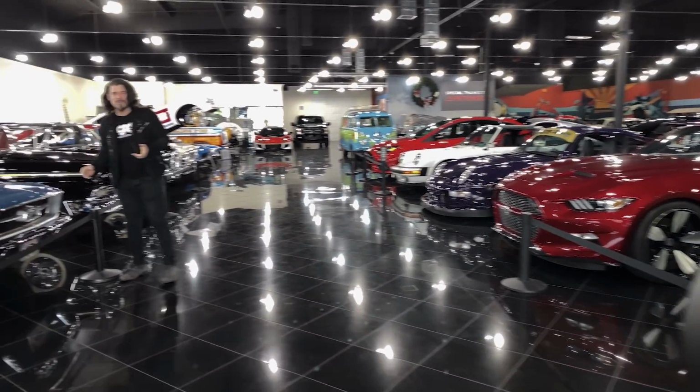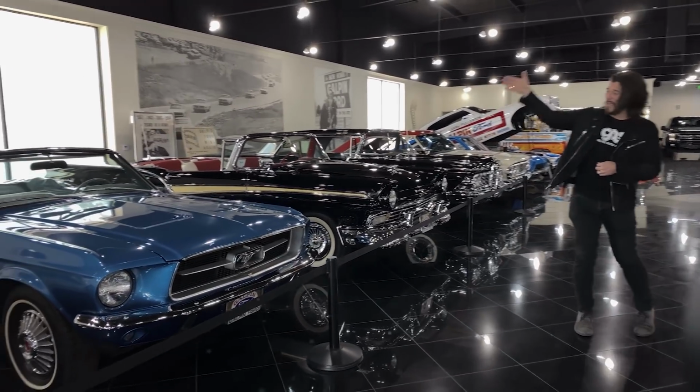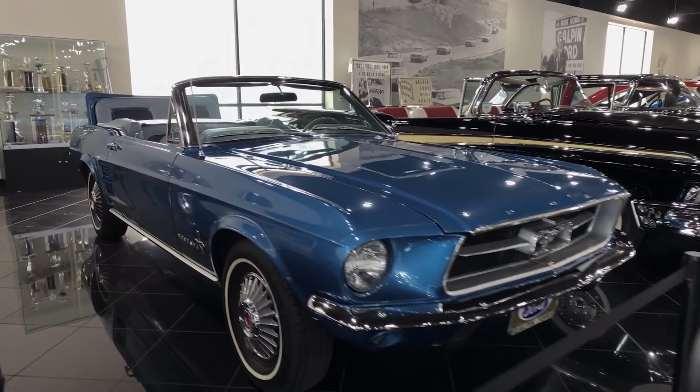Some other unusual cars in the collection. This is actually a 1967 Mustang with a rumble seat in it that we had built by Heinz Proctor of ASC back in the late 60s, and we did a couple of those.